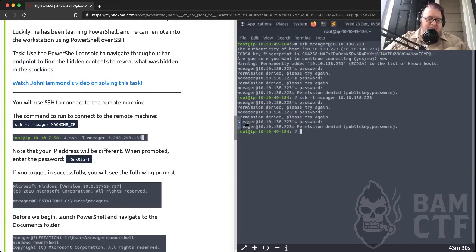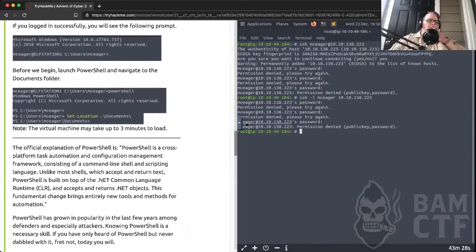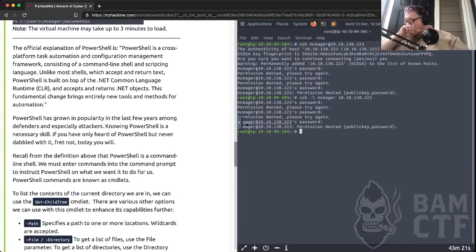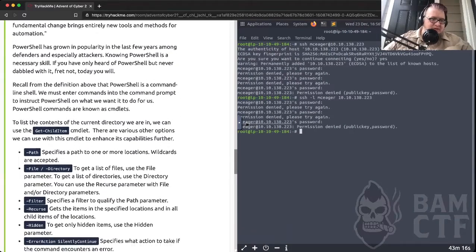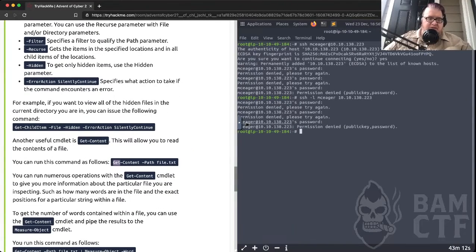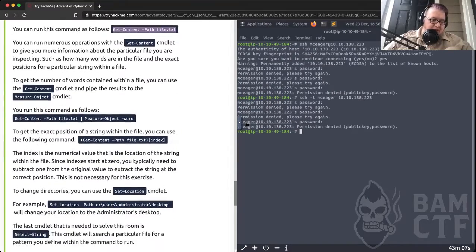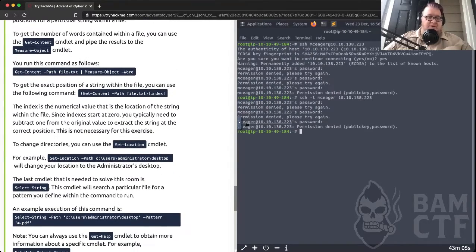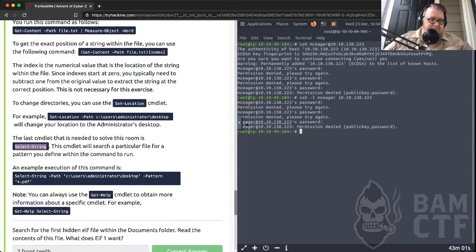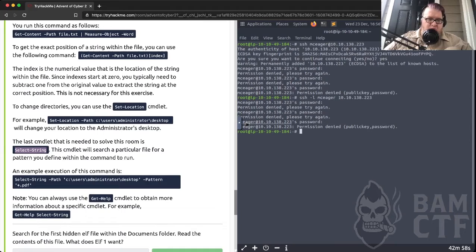Let's see if our box is up yet. Not quite. I thought that box had loaded pretty quickly the first time around. It's because it's the wrong box. All right, so we're going to use get child item, and we'll use get content to view the contents of a file. And I think that's pretty much it as far as the commands. Oh, no, wait, sorry. There was a select string that is there as well.